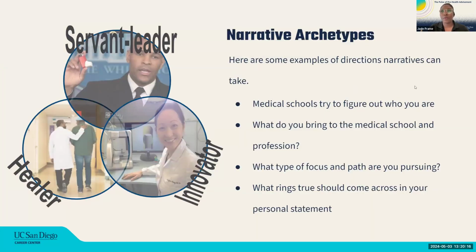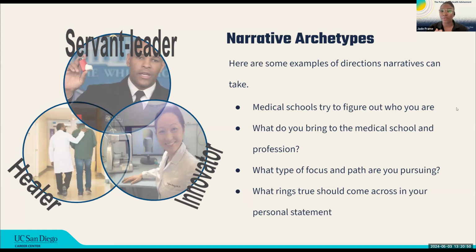So when medical schools are reviewing you, and this was from Dr. Galuma, the Dean of Admissions of UCSD School of Medicine, who came and spoke with some of our students a few weeks ago, he discussed the different archetypes. Medical schools will try to figure out who you are and what you bring to the profession. So they'll see, is this person more of a servant leader? Are they more of an innovator, or are they more of a healer? Most applicants will fit into these three themes, and sometimes there's an overlap between one or two or more of them.